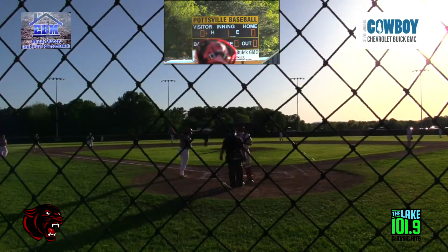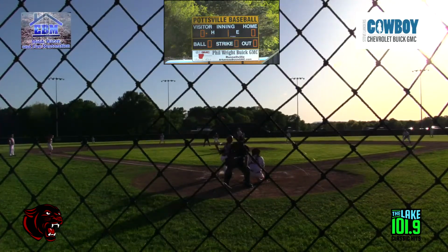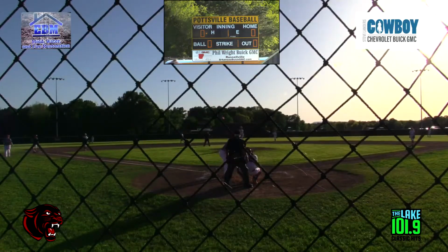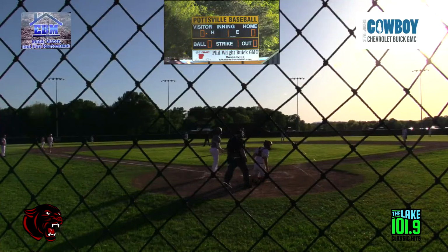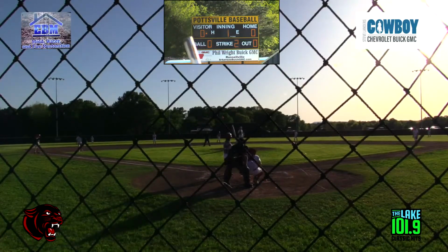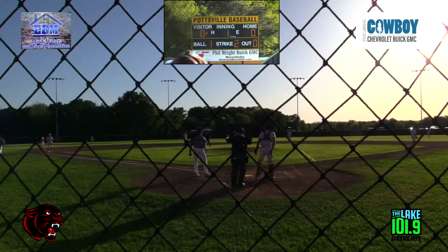Cole Payton comes to the plate now for Heber Springs. Swing and a miss there from Payton for an 0-1 count. Here comes the 0-1 pitch. Swing and a miss there from Payton. Count goes to 0-2 here. That pitch is outside. Count goes to 1-2 here to Cole Payton. 1 ball, 2 strikes.